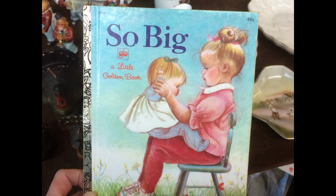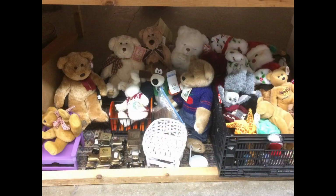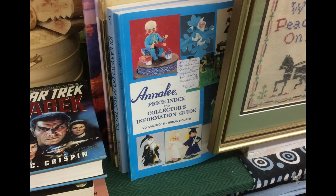So Big is a little golden book with illustrations by Eloise Wilkin, first published in 1968. The same year, Madame Alexander came out with a So Big doll, and she came with the book. A bunch of nice bears under the table here. I spotted this reference book on Anna Lee dolls.